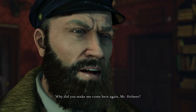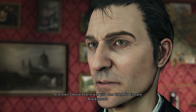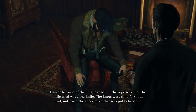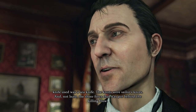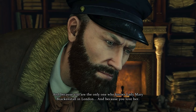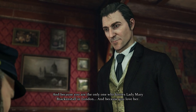That concerns me. Why did you make me come here again, Mr. Holmes? It is over. I know that it was you who killed Sir Eustace Brackenstall. What? I know, because of the height at which the rope was cut. The knife used was a sea knife. The knots were sailor's knots. And not least, the sheer force that was put behind the killing blow. And because you are the only one who knows Lady Mary Brackenstall in London. And because you love her.